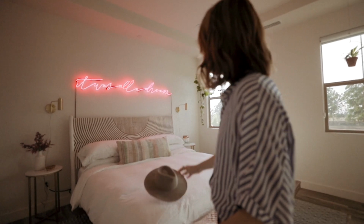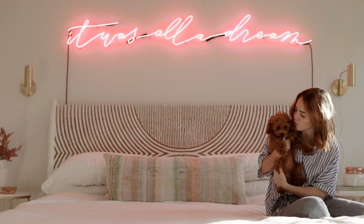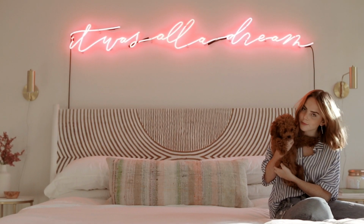I got this made locally, and this is actually my mom's handwriting. If you guys didn't know, my mom does calligraphy. She teaches classes in Arizona. She's so talented. She said she wrote that in 5 minutes. She's like, oh, here, will this work? And sent it to me, and it's perfect.